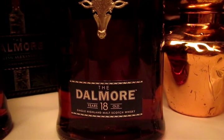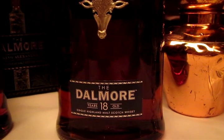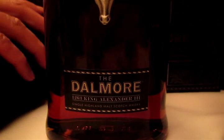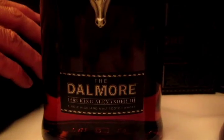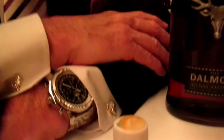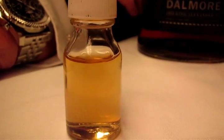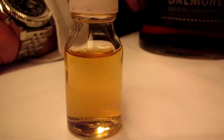So here we have bottles of the Dalmore 18-year-old single malt Highland whiskey, and this is the King Alexander III. 1263. Yeah, 1263. And I'm here with Richard Paterson, who is the Master Blender of the Dalmore. And perhaps the most interesting bottle we have on the table is this little one down here, which may look like a vial of fruit juice, but historically it's something very special. Perhaps you could explain to us, Richard.